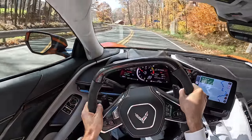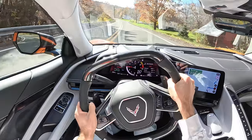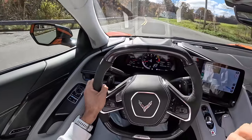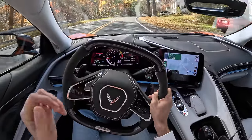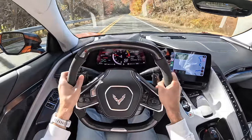Ugh, it's so good. It's so good. I've never liked a Corvette more, honestly. I can't believe this is where we're at with the Z06. I can't believe that an American car with this kind of legacy has gotten this dialed, this refined, and this exciting.